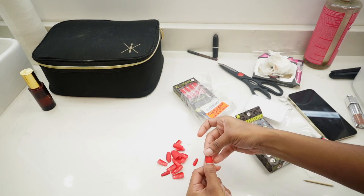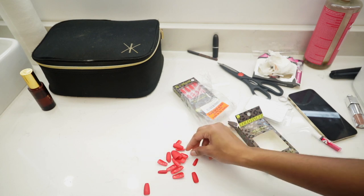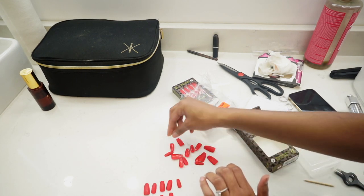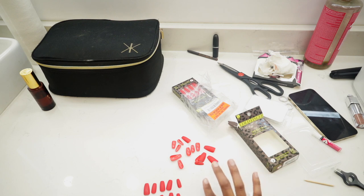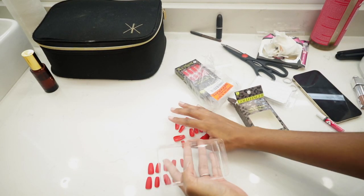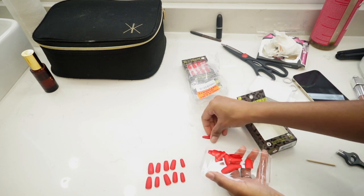First thing I like to do is match it up and do each finger. All right, so I basically just set aside all the ones that I'll be using, and then all the ones I'm not using, I'm gonna put those back.